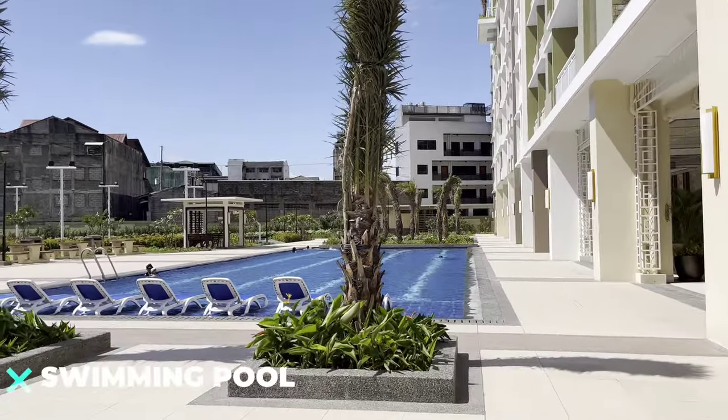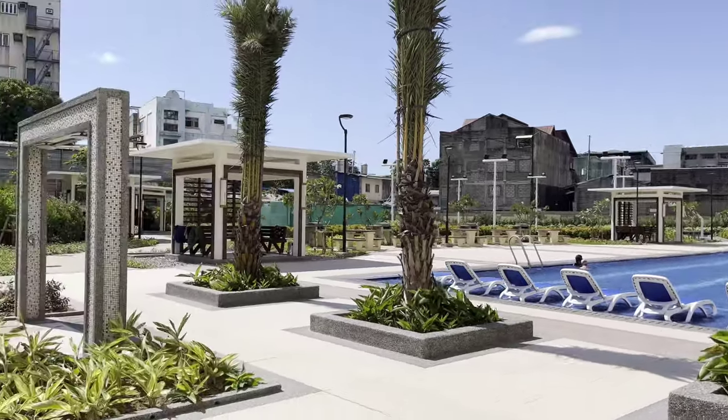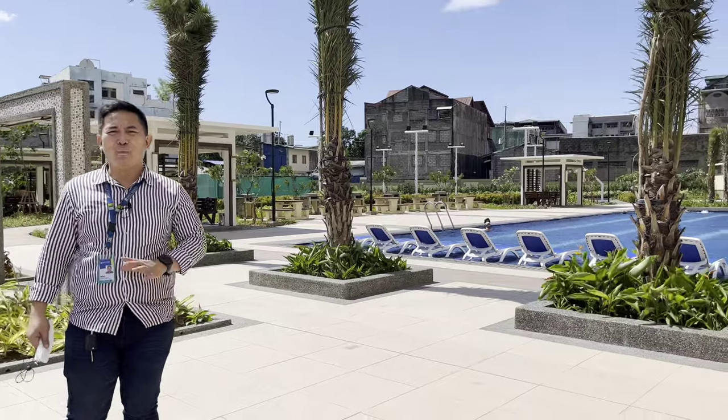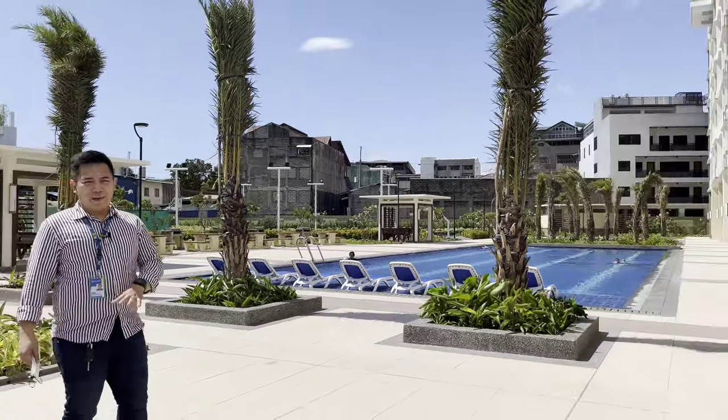Lakad pa tayo ng ganoon. Sobrang laki nito guys. Actually lahat naman ng DMCI project. As you can see, DMCI is very generous in terms of extra spaces for the amenities.